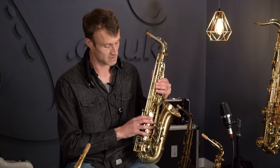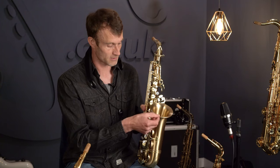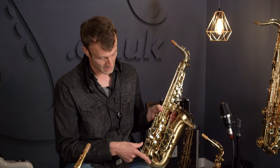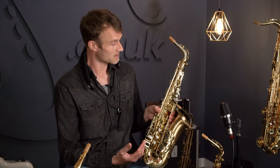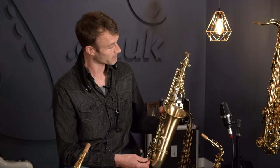As I pick it up, I notice it feels a little bit lighter. But again, quite solid in its design. The bell is on the larger size here, adding to its weight. It's not got the double arms here, so single arms there. It's got the strapping system, which is again adding to the weight and perhaps the solidity of the design, of the build, I should say.